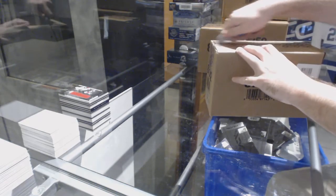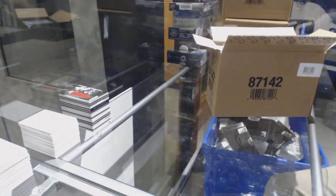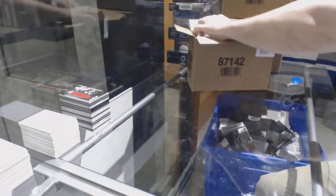Here we go, J2thebsquared's case of Premier. I'm going to move this black case for now.